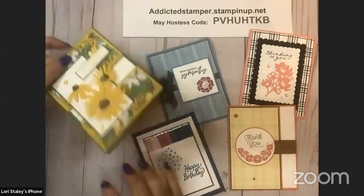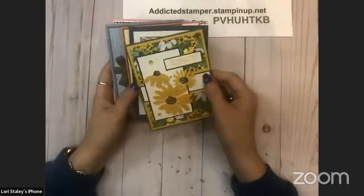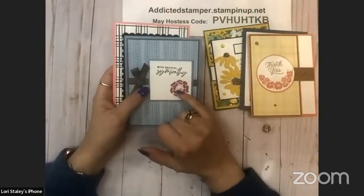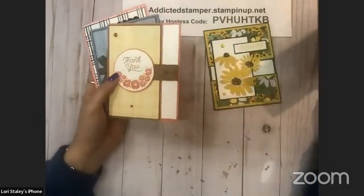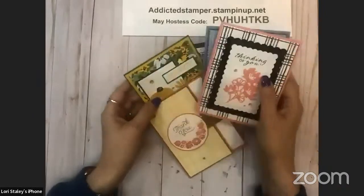So these are those particular project kits that you will receive. You get envelopes, you get all the pieces are die cut for you. Ideally, very minimal stamping has to be done on these since we don't know what stamps you may have. You'll need a flower here, but any flower could be substituted. And it is a variety. So there's 2 birthdays, right? There's a thank you, a sympathy, and then a thinking of you. So keep that in mind.